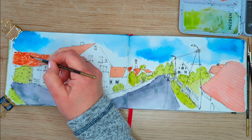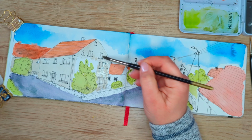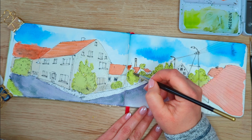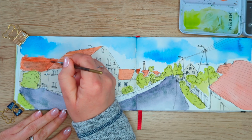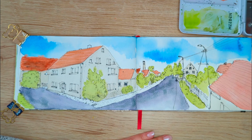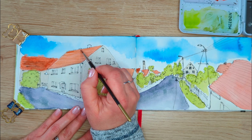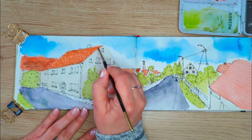And then in 1832, so 19th century, they started building a sugar factory, and apparently this gave the village a very big economic boost. Nowadays, there's not much left of that old sugar factory. The only thing that's still standing is that chimney that you can see in the middle of my spread.